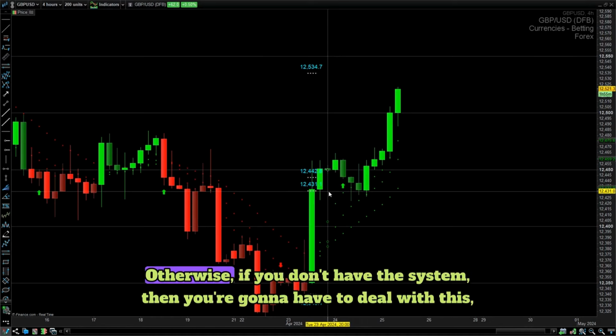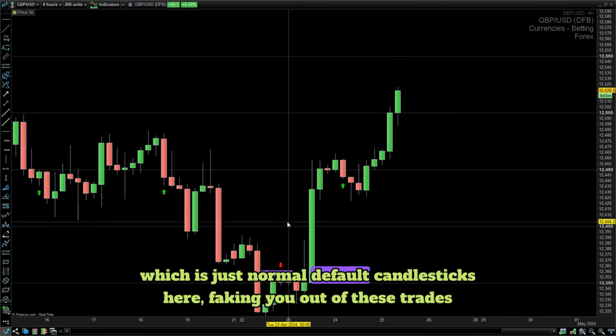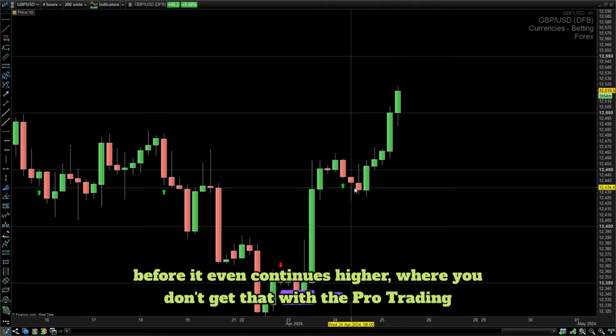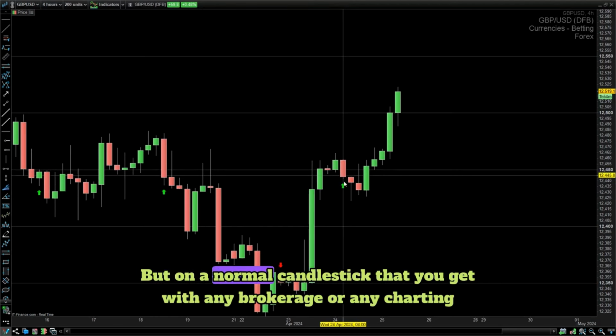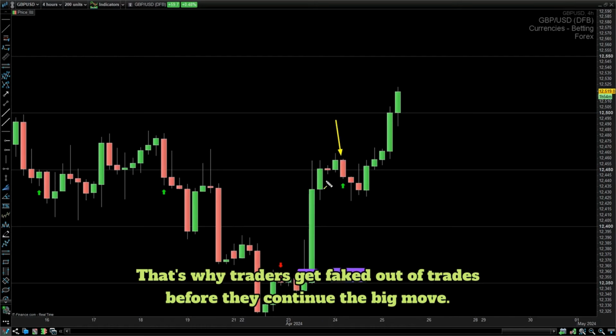nice signal. Otherwise, if you don't have the system, then you're going to have to deal with this, which is just normal default candlesticks here, faking you out of these trades before it even continues higher, where you don't get that with the Pro Trend system. It will stay green, telling you there's more buyers in control of this market, and when the sellers start to come in, it will turn red. But on a normal candlestick that you get with any brokerage or any charting platform, it's a complete mess. That's why traders get faked out of trades before they continue the big move.